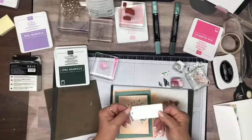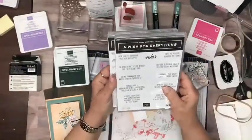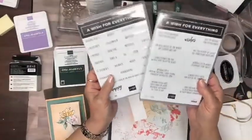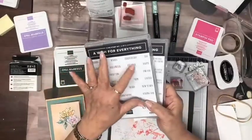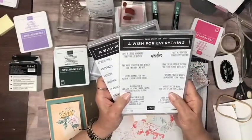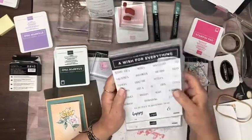And I've got this tag from the Tailored Tags. And I pulled out a set that is a carryover, and it's called A Wish for Everything. It's a set of 2. It has 38 stamps in here, all of these. And I believe it's like $38. So it's a higher price stamp set, but you've got everything that you need with just about every holiday. We've got Valentine's, Halloween, birthday, Mother's, Lucky You, May the Luck of the Irish go double for you, plus Happy and Wishes. And then there are sentiments for the inside of your cards too. So this is a great, great set. I'm glad it didn't retire. So I've pulled out Happy and Mother's and Day to use on this.